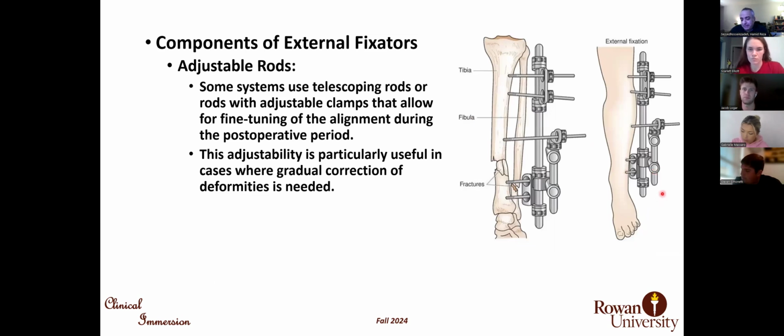Some companies have combined the rod and clamps together and provided a construct with a specific name, like Austin, like Peter. These constructs are actually the combination of clamps and rod, but they are very adjustable. You can change the orientation of the clamp, and also you can change the orientation of the rod. And specifically, when you fix the external fixator, and a few days later you need to make some changes, like here you see the bone is not correctly aligned. So a few days later, you can adjust it by gradually turning the nut, and it will correct the bone.